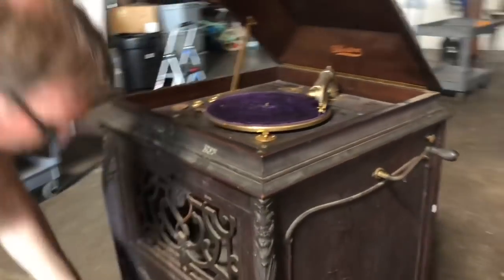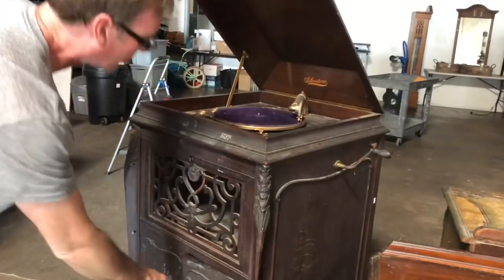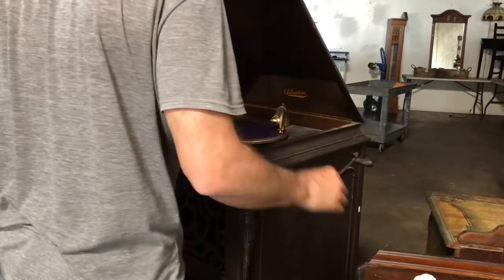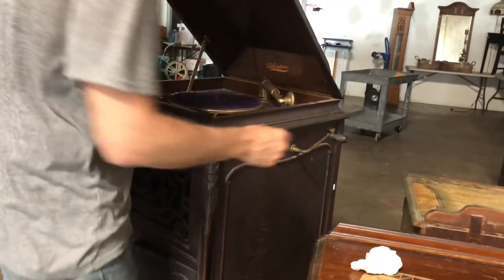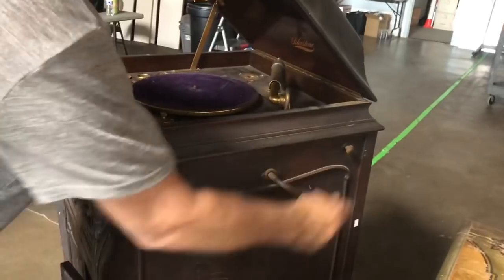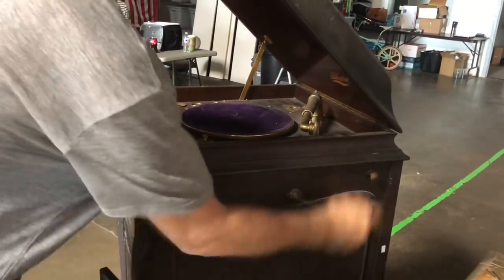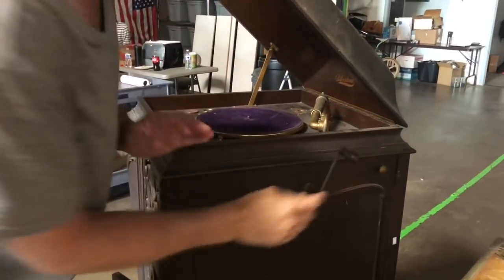It just comes out of here. This one doesn't have a phone. Is that what they call it? A cone? A horn. A horn thing. Andrew's standing back like it's gonna explode or something. No, I didn't know you were.